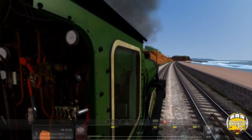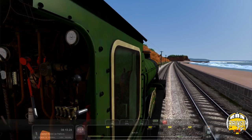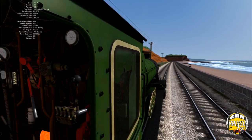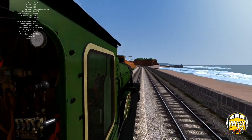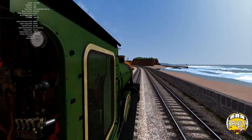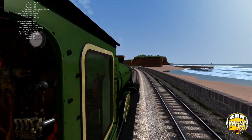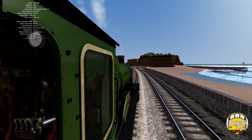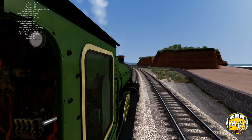So shutting the regulator because we're stopping at Dawlish Warren in a minute. There's no point going too crazy. We are running a little bit late just because of how intense this section is. So the ejector sounds actually worked this time, so I guess it's whenever you've got the injectors on. Maybe there's too many sounds playing or something for TS to actually play it, I'm not sure. But something going on there.